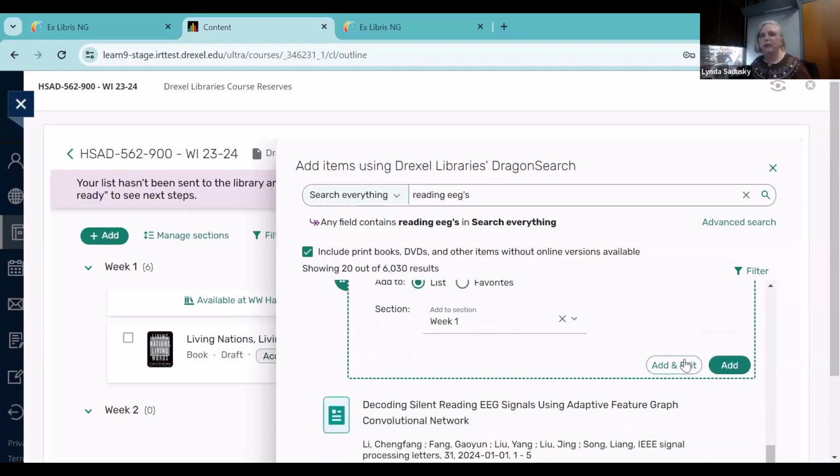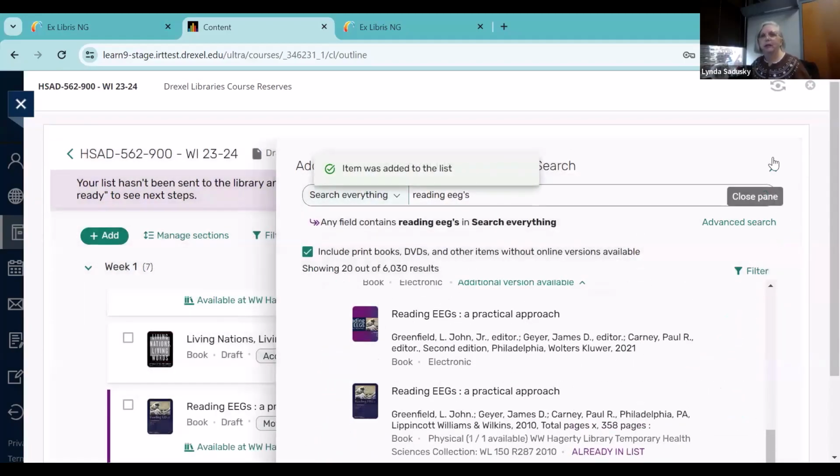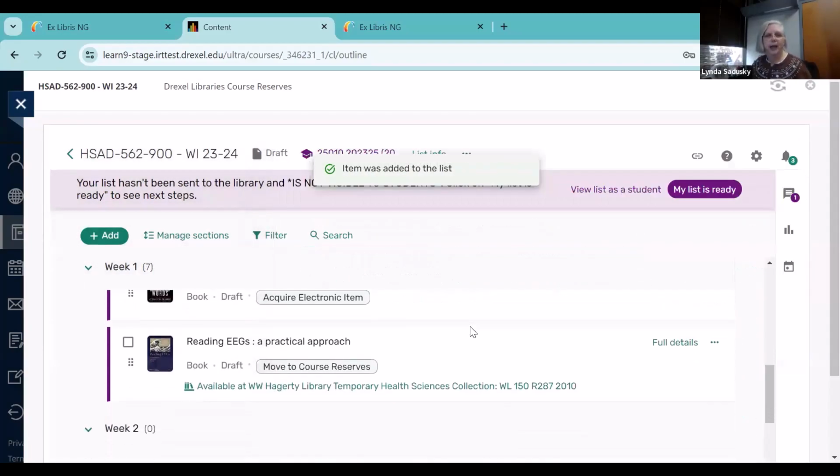Again, your choices are the same. You click add. And this time you can say, I would like to place the book at the reserves desk, and hit OK. Let's close this. And again, you can see there's a tag saying move to course reserves, and the reserves team will then go to the stacks and pull the book and put it on reserve for you.